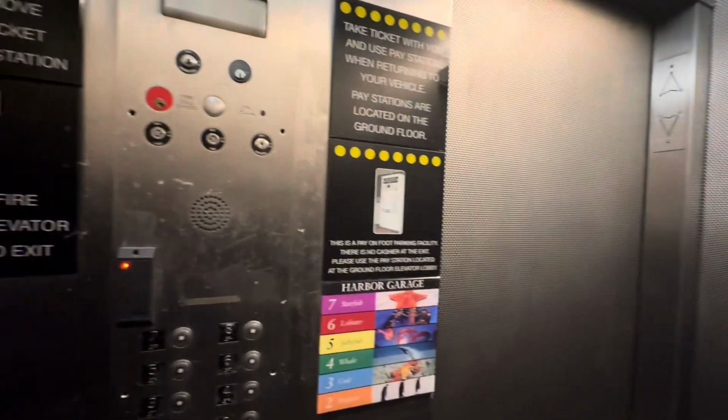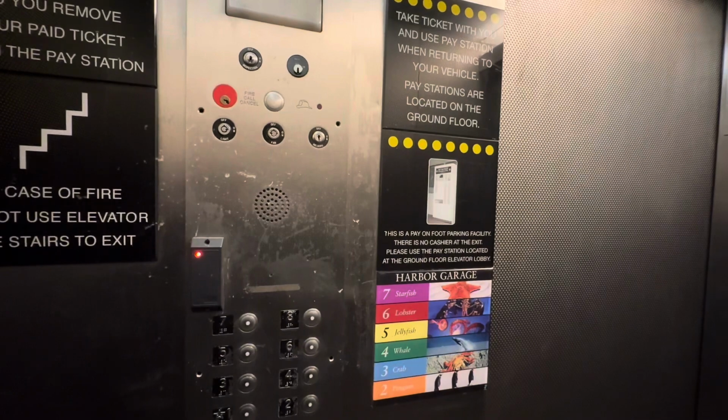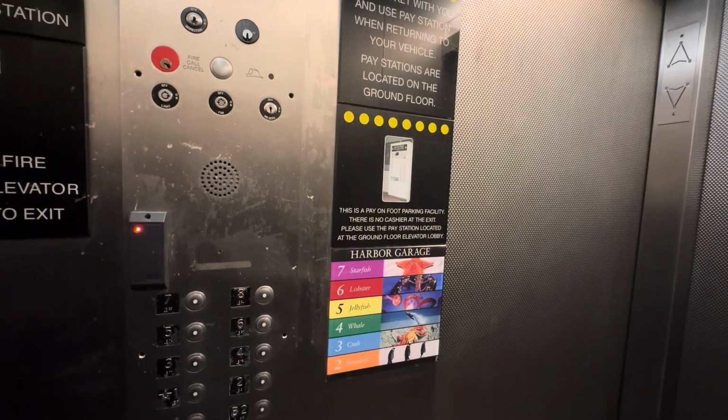Both indicators do not work, which is actually weird. I believe we're at the lobby. So I guess basement does not work on this elevator or something.